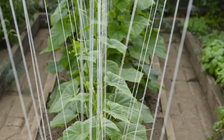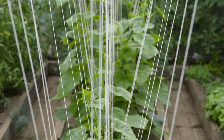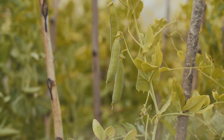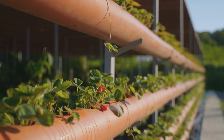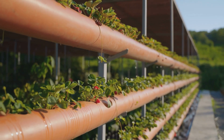Vertical growing systems maximize production in minimal space while making harvesting easier and more efficient. These systems work particularly well for vining crops like beans, peas, and cucumbers that naturally want to climb. Supporting their natural growth habits increases yields while reducing ground space requirements.